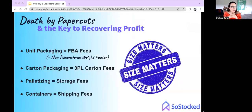All right. So like I mentioned, death by paper cuts, the key to recovering profit is all in size. The size really does matter in this particular scenario, right? When it comes to your shipping, when it comes to your products, the size is really important to reducing your fees, because the dimensions of the unit packaging equate to FBA fees, especially with the new dimensional weight factor that's been added to FBA fulfillment fees. I'm going to get into what that is.